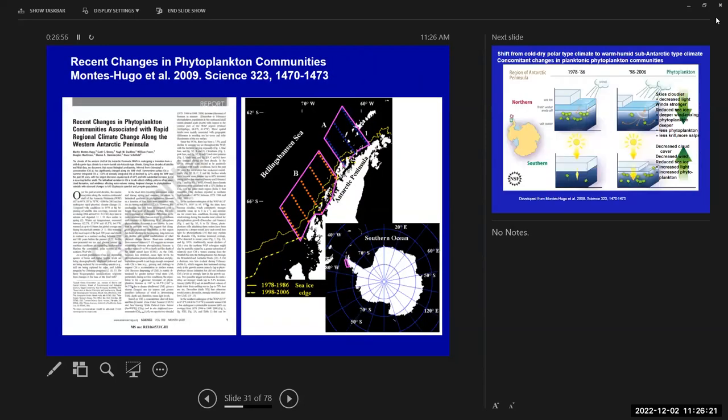And you can see here the track that the ship takes every year on this 6-week cruise when they go up and down these transect lines sampling phytoplankton, zooplankton, water chemistry, et cetera. It's a very large database. It's a huge database. And when I asked Hugh Ducklow, the director of the program, to put all of that data into a single slide, I didn't think he could do it, but he did.